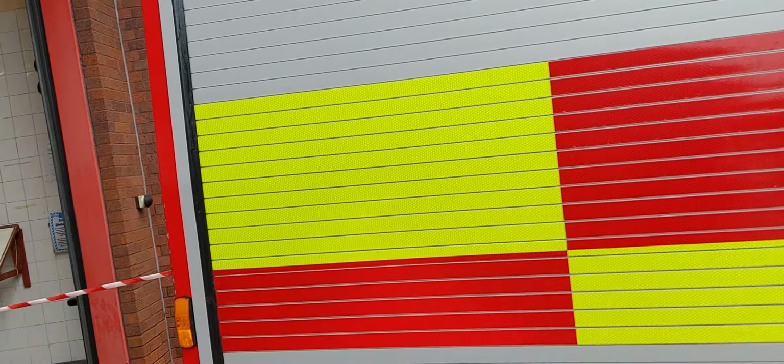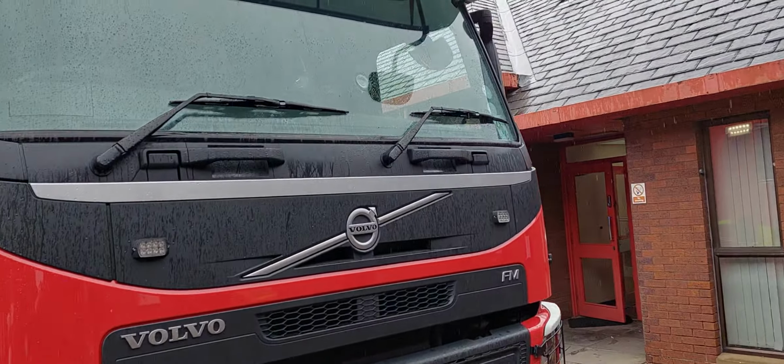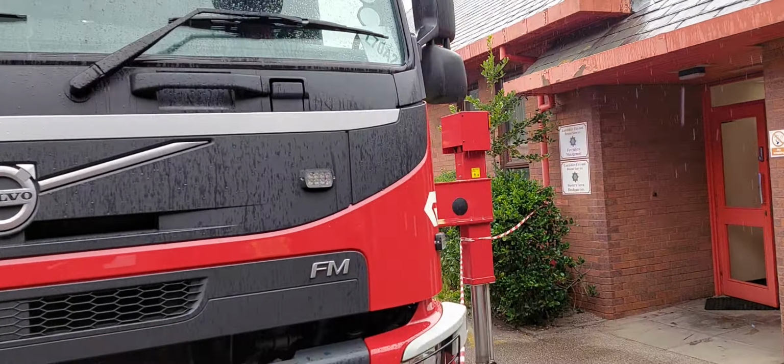L30 A2, L70, over the ladder platform. This is L70 A2, PN16. You can see the Rosenbauer aerial ladder, much better than the West Yorkshire ones. The light bars are on that. Not the best light bars in the world, you can't really see them from this slot.